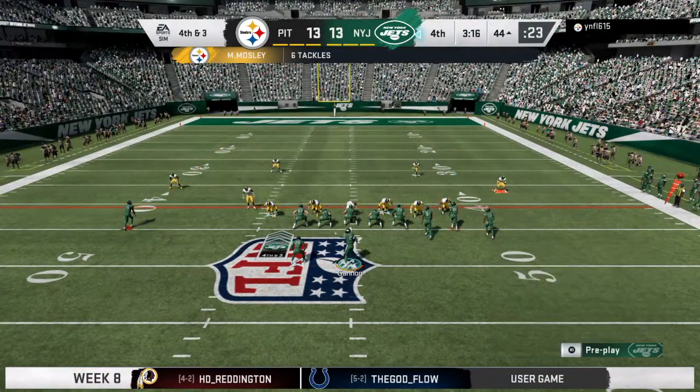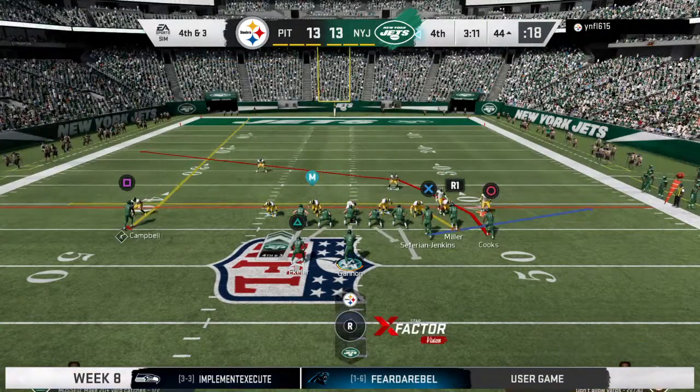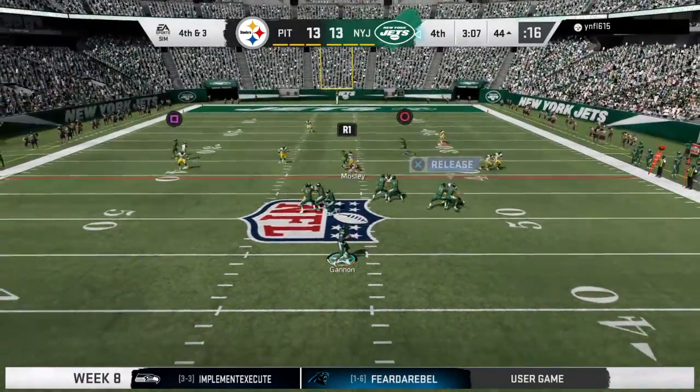I'm going back to you. Check, check, check. Mike 13. Mike 13. On 4th down, Gannon.